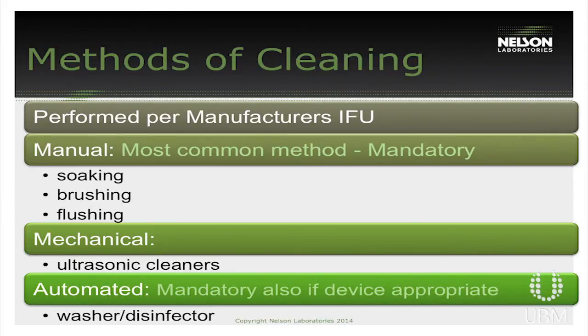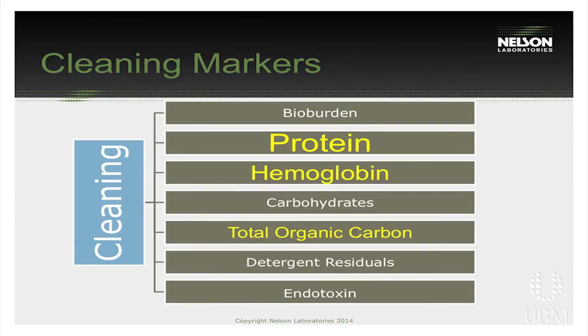So there are a lot of methods of cleaning. There's a lot of information in performing the IFU. Manual cleaning is mandatory. Automated cleaning is mandatory if the device can go through an automated cleaning procedure, and if it does, then that's a mandatory procedure also. There are many different types of cleaning markers associated with whatever the device will come into contact with, but the most important markers that are utilized right now are protein, hemoglobin, and total organic carbon. Those are the ones being accepted by the FDA the majority of the time at this point.